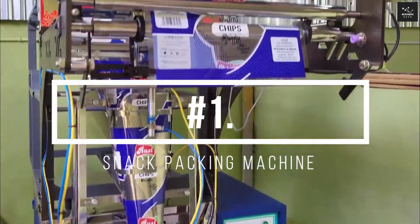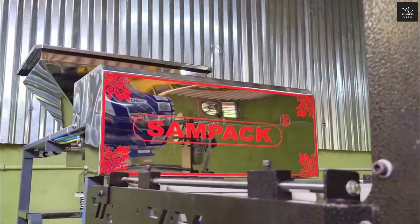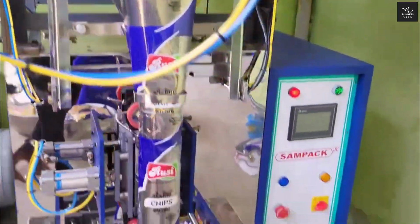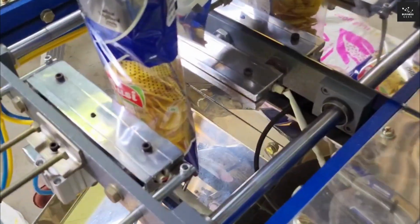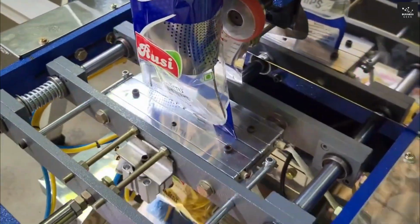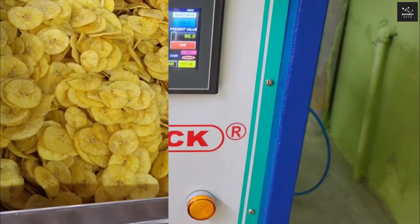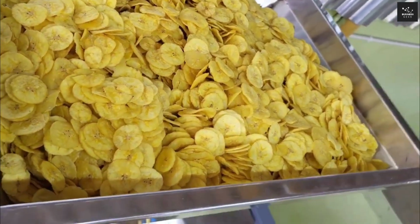Machine number 1. Snack Packing Machine. Let's start with a machine that helps turn everyday snacks into premium packaged products, ready for shelves, markets, or online stores. The Snack Sealing and Packing Machine. This machine is ideal for small food businesses that want to scale. Think homemade chips, nuts, trail mix, dried fruits, popcorn, or even protein bites.